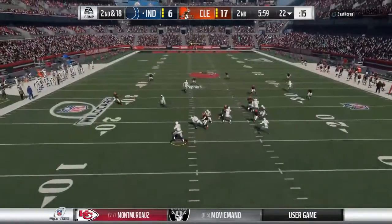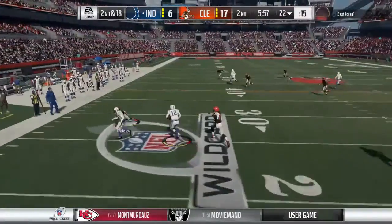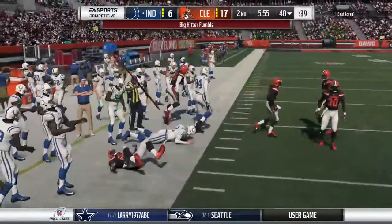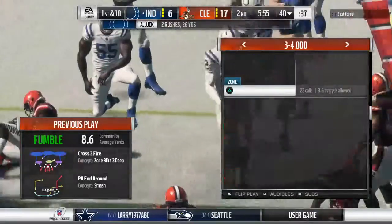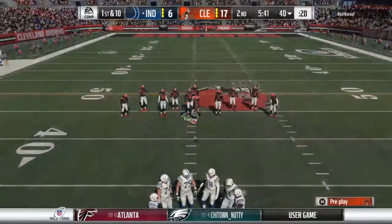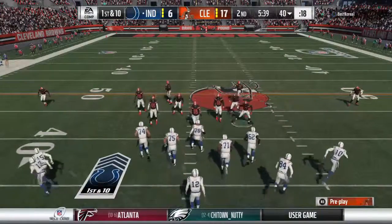Now a play fake, and it's Luck. Forced out to his left. Now a hit, and Luck lost the football. It's out, but this will fortunately wind up out of bounds. I guess no need to force it when you can do that instead. First down, 18-yard gain.